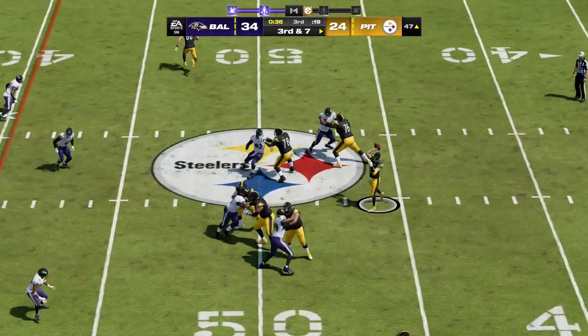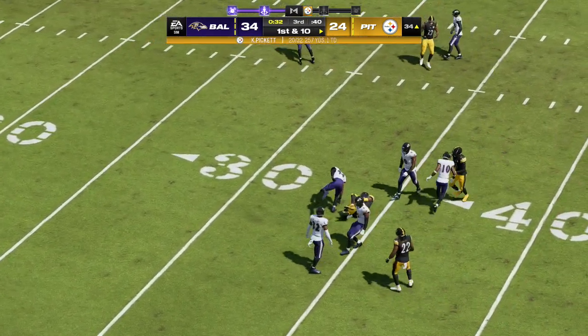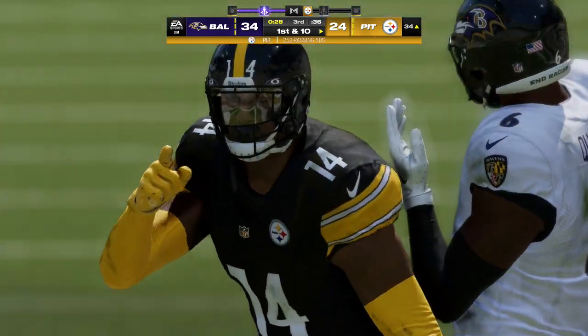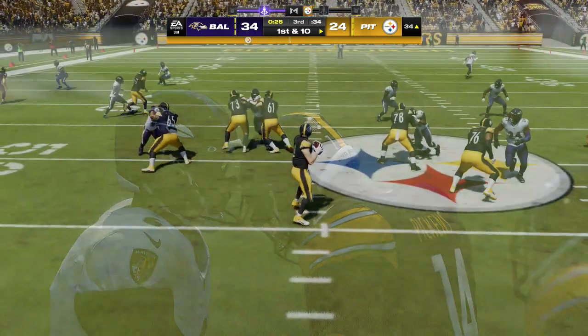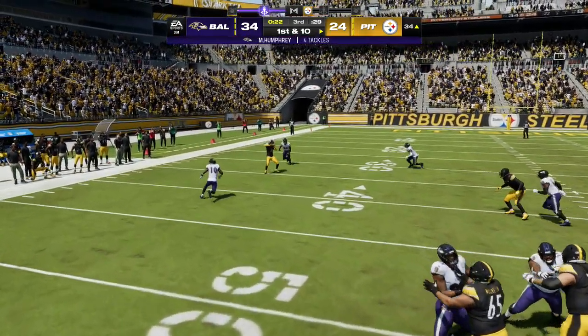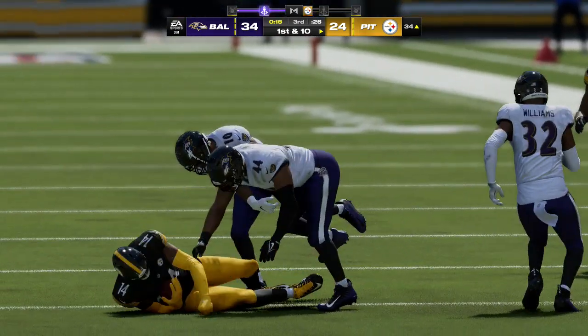Looking to throw, Pickett, able to find the open man. That's complete, and he's going to be taken down with the 1st down at the Ravens' 34-yard line. They give him 13 yards there on the play and a fresh set of downs. That's a pretty good throw on the curl route there. 3rd down, and they pick up a 1st.